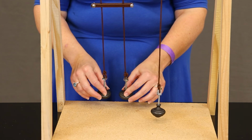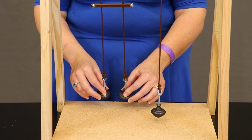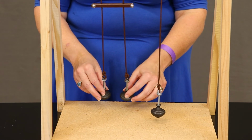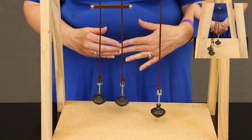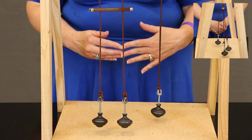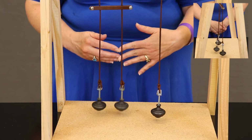What type of energy is this? It's potential energy, right? It's not moving yet. It's potential energy. So I'm going to pull them back, and we're going to let them go. And notice, they both move somewhat together, don't they? I probably didn't release them together. So that's an experimental error on my part, but they're both moving together.